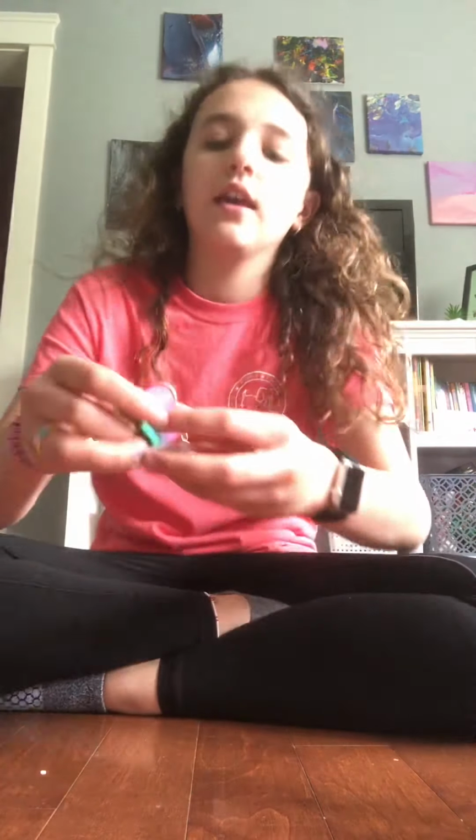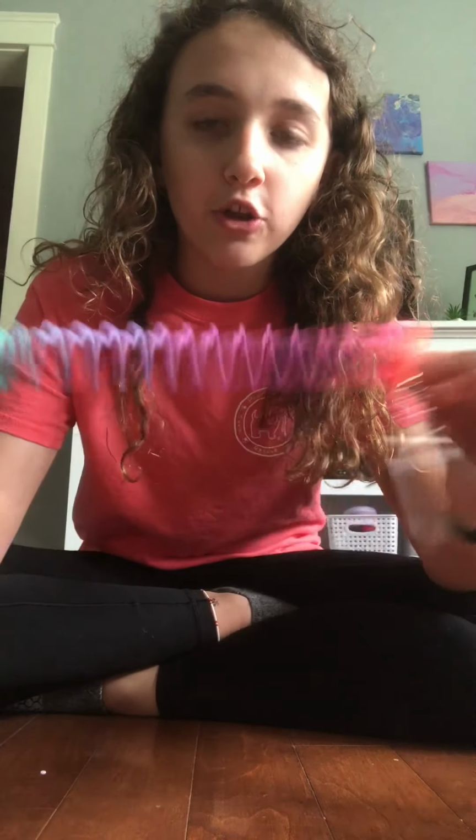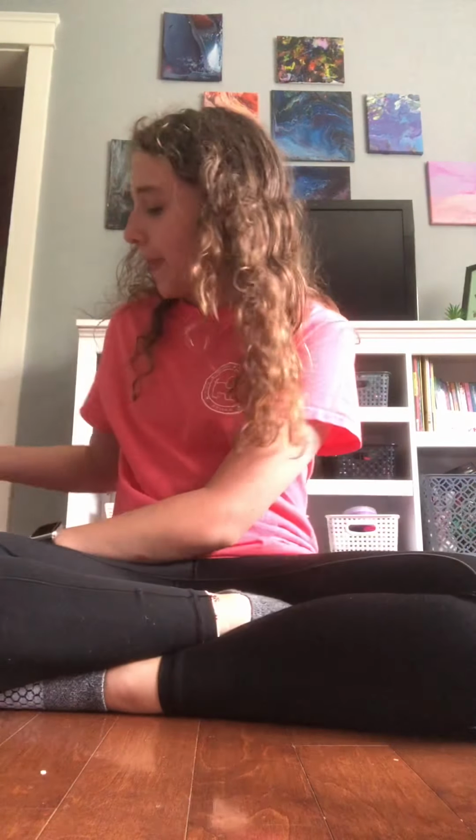I got a slinky can. I don't know why I got this. I think it just seemed cool to me, so I got it. It's cool. I also got a Be Kind magnet. I got it mainly for my friend or something, but I got it for myself. I'm going to try my health.